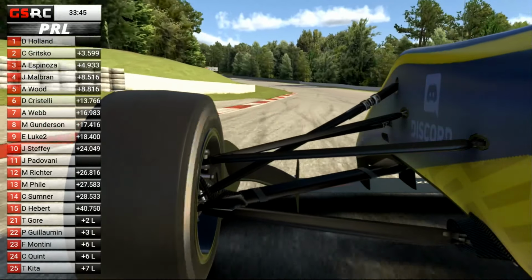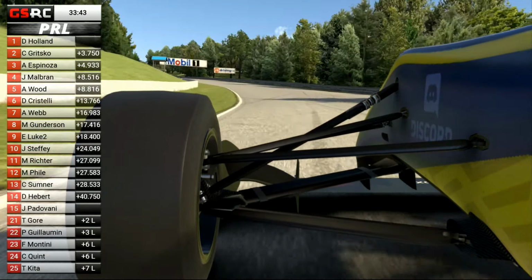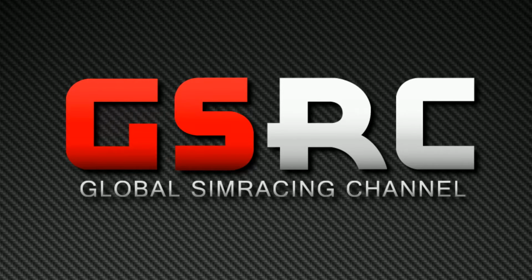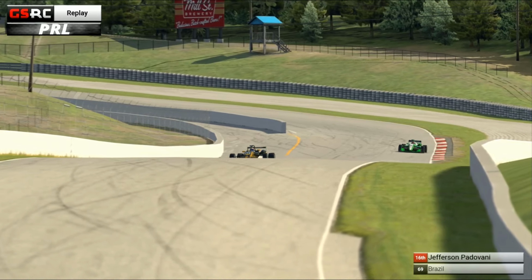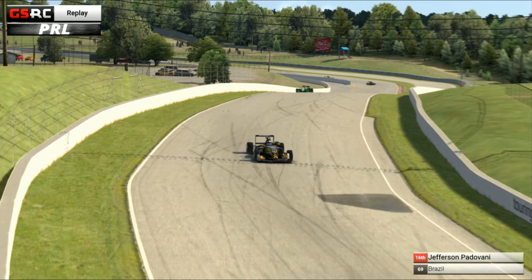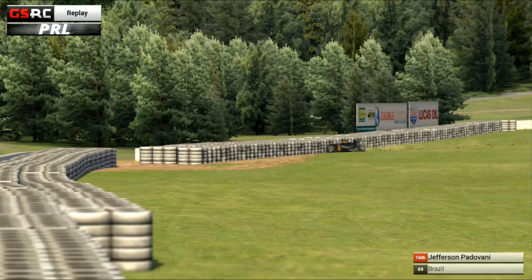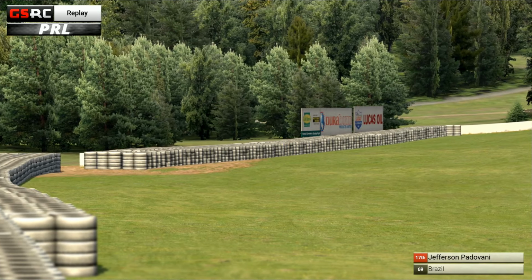And, well, Padavani, I was going to say, was in 11th, but now he's had something happen again. And, just running through Clayton, ran wide. He just became a spear here. And watch this. The tires sucked him in, and there was no coming out of this one.